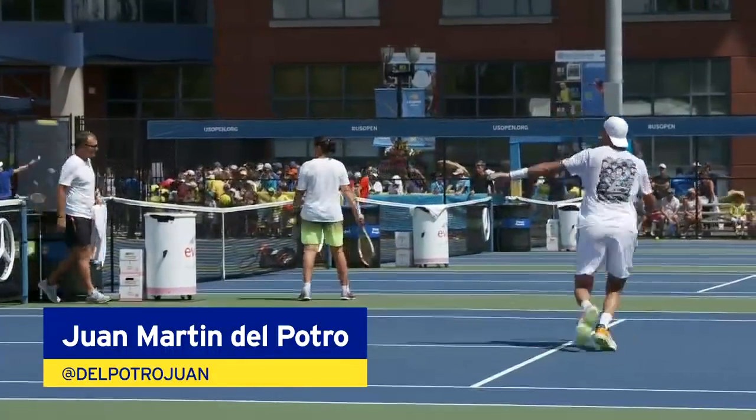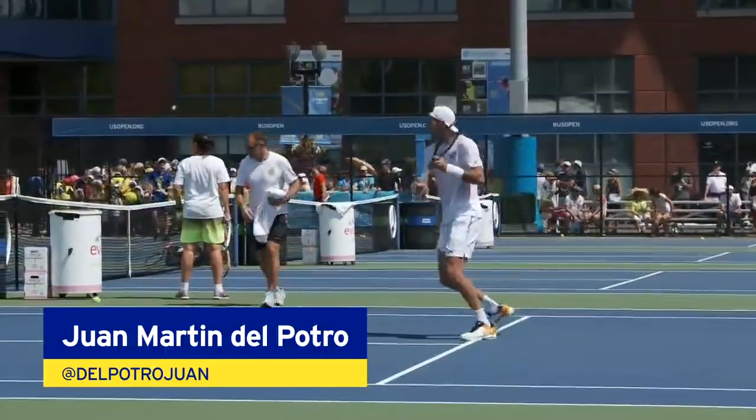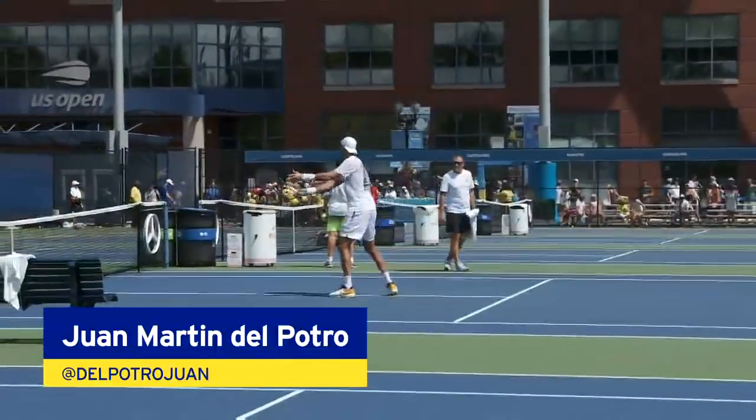There you see Juan Martín del Potro, the 2009 champion, taking some volleys. Del Potro, of course, standing 6'5", using his long reach.